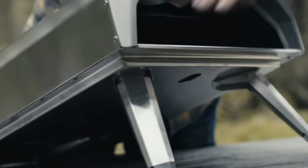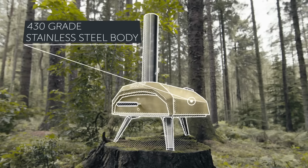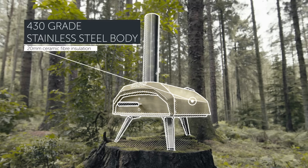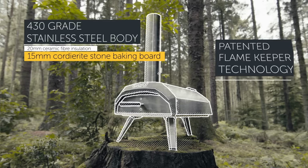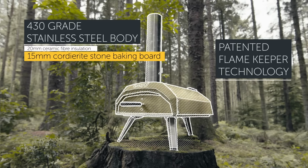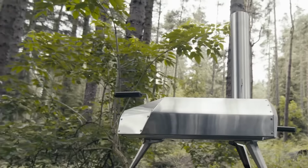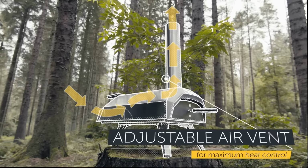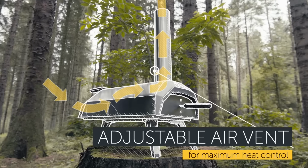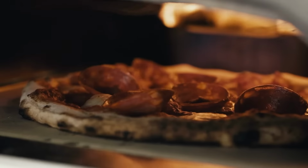Ooni Karu is a step change in pizza oven innovation. Ooni Karu includes a stainless steel body, ceramic fiber insulation, an extra thick 15mm stone baking board, and our patented Flamekeeper engineering. These features give Ooni Karu optimum airflow, maximum heat retention and even heat distribution for longer, consistent cooking temperatures, delivering you an awesome outdoor cooking experience every time.